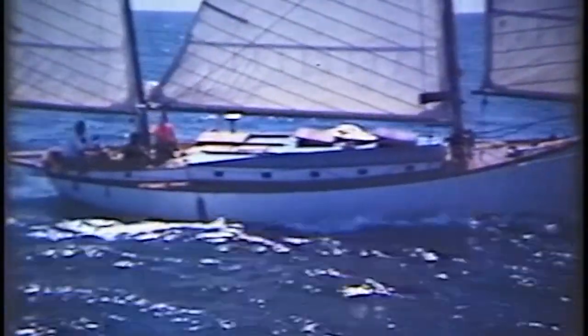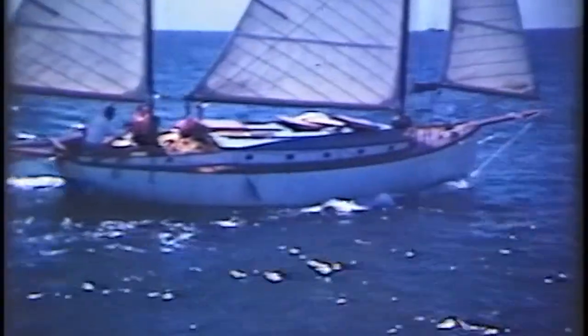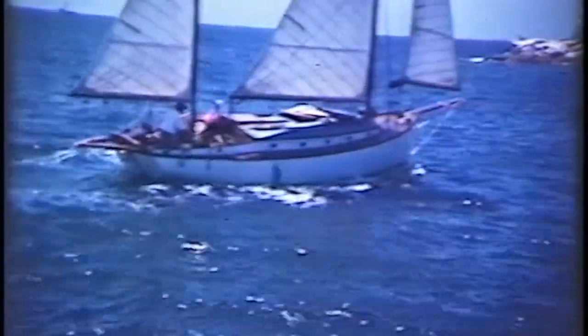A lot of wood on that boat. Took a lot of maintenance. Teak deck, mahogany railing, and hatch covers, and all kinds of things. And of course, the masts were made of wood. The blocks, all the blocks, were made of wood. I can only imagine the amount of maintenance that went into maintaining a boat like this.